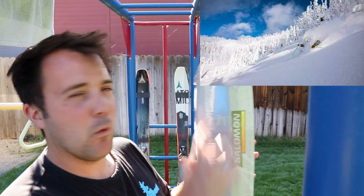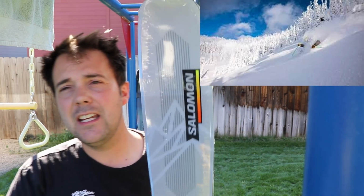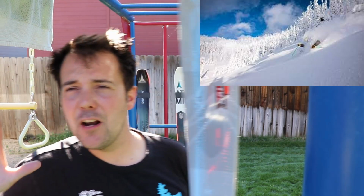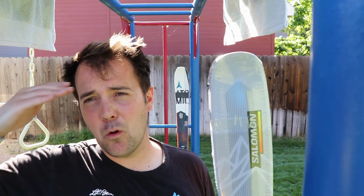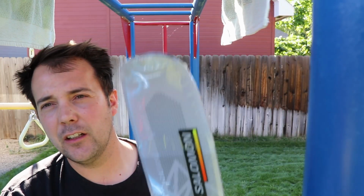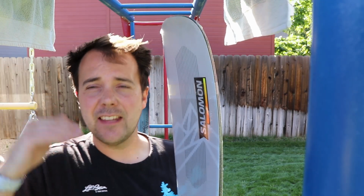I got these in a 182. I think I mentioned my Vantages were 176. I got the 182 just for something a little bit longer in the powder. That being said, I don't go as big with my length as most people do. A lot of people will get like a 188 for powder skis, and I just feel like that's overkill. A 182 is perfect.